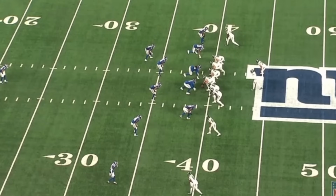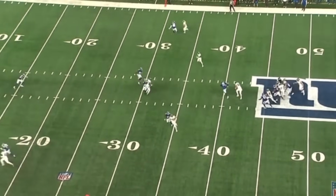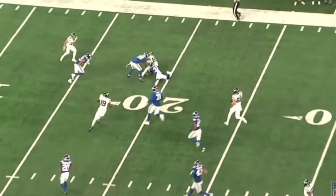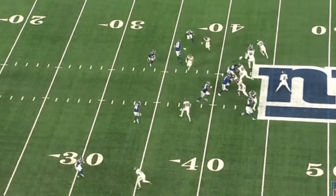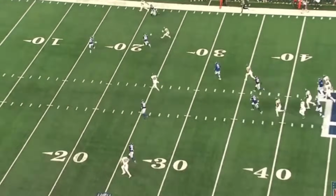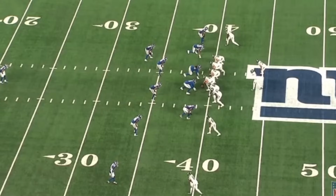Zach Wilson's out of shotgun. Off the snap, I want you to watch how his eyes go from Ruckert to Gibson, finds the open man with that little rub route, and now wide open, we get a big gain for the New York Jets. This is simple. I agree with you, but it's what Robert Saleh has preached. Zach Wilson needed to make the easy look easy, and here's an example of him doing exactly that.